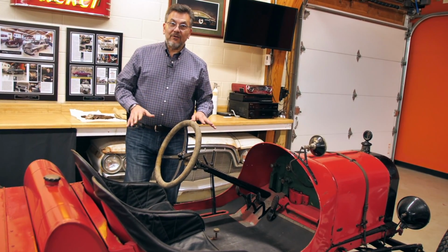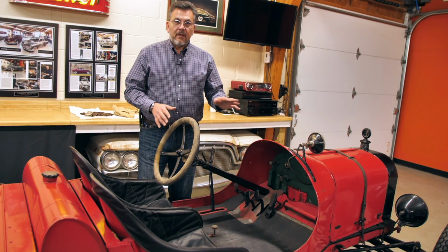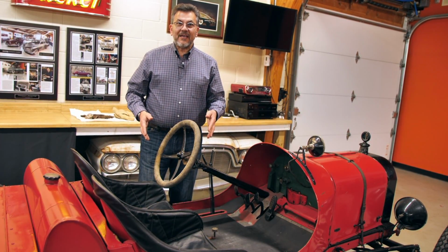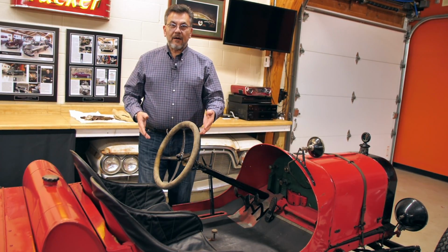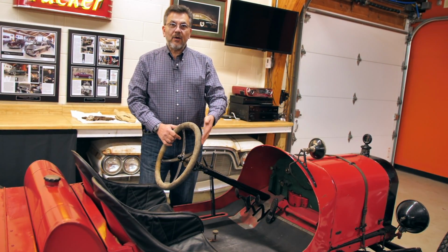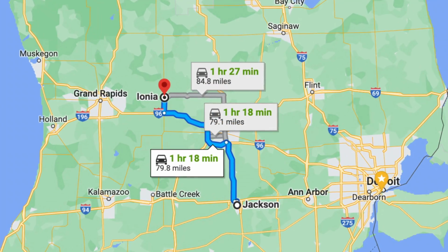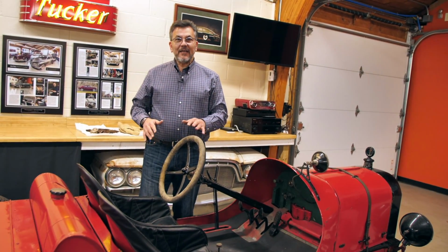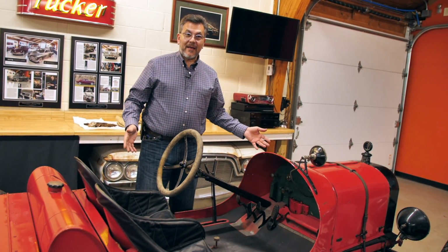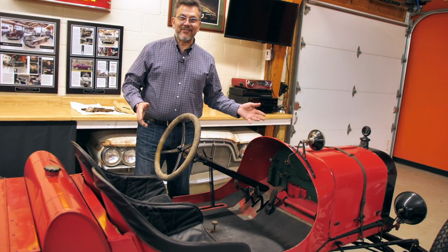Now, back in the early days, once it had been retired from racing, his family actually used this as a driver. Interestingly enough, they used to drive this car in Michigan between Ionia and Jackson on a regular basis. Now, this was in the 1940s. The roads were very questionable, and the idea of driving this hundreds of miles is really an amazing, if not daunting, consideration.